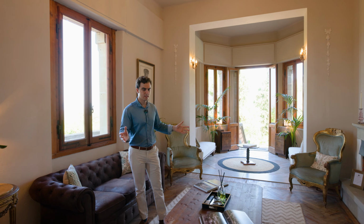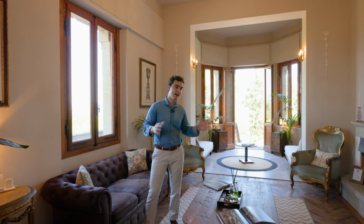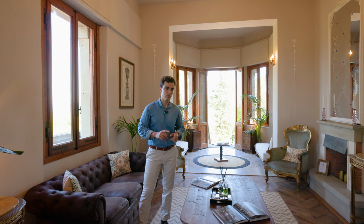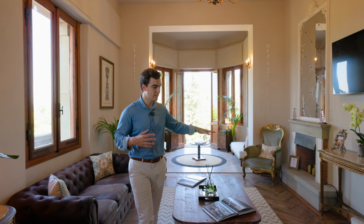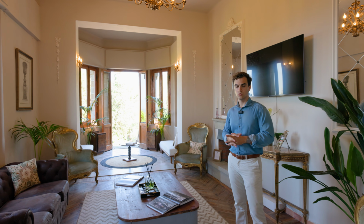You find this nice sitting space over here with a working fireplace. There is air conditioning throughout the whole home and radiators for heating. There is also a Wi-Fi system that has been installed throughout. And lots of original details have been left, like this parquet floor in this room, lots of the fixtures, and even you will find some arches and stone pieces.